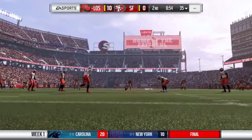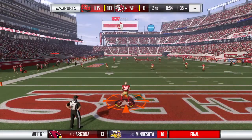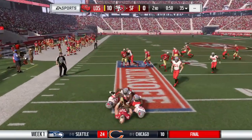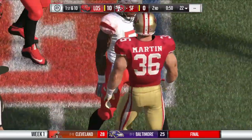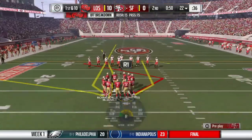Sturgis out now to kick this one off. That's fielded in the end zone. And he'll get it up past the 20 to the 22-yard line. And San Francisco gets set to go here.